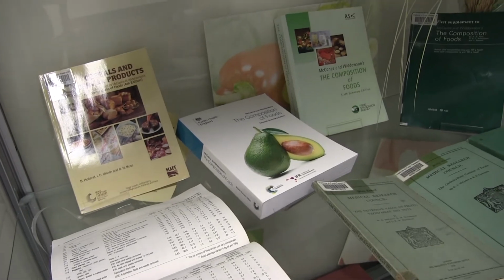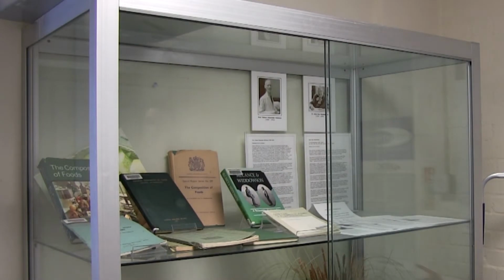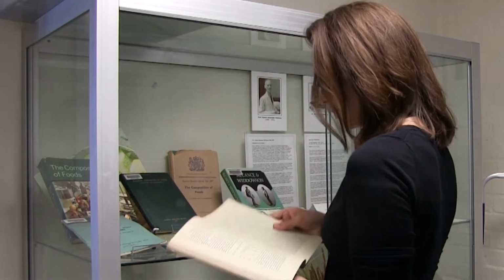So the McCance and Widdowson's Composition of Foods was published in 2015. That's the 7th updated version. And we use that for a number of reasons, but in particular, the information is used to support the National Diet and Nutrition Survey that looks at the public health in terms of what people are eating against the recommendations. So that's really a very good public health evaluation and helps policymakers look for ways to improve the diet and then subsequently the health of the population.